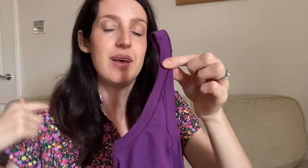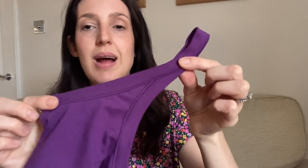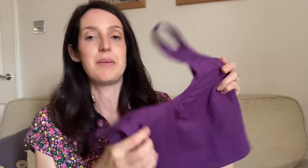So yeah, here is my little cropped version of the Zoe Tank with the scoop neckline. I decided to go with the scoop neckline because I thought that's a neckline I do quite like to wear on other tops. And yeah, it came together really nicely actually. I really like the finish of the straps, and how it goes over the straps on the shoulder and round the armholes. I think it comes together really nicely, and the True Bias instructions make it really simple and easy to follow. So that's my little Zoe crop top.